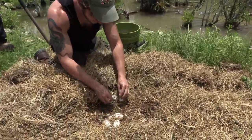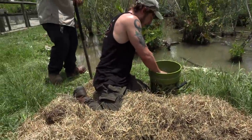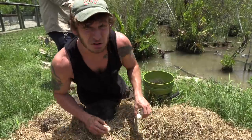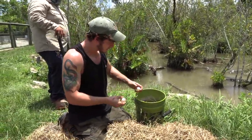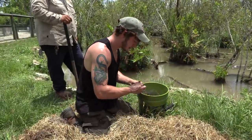Perfect, this is awesome. There's a lot of eggs here. They're gonna have a very successful year producing these alligators. Now, they actually take these alligator eggs into an incubator room. They incubate all the eggs, they hatch out, and they have anywhere from 150 to even 500 eggs hatch out every year. And what they do with all these babies is other facilities that do educational demonstrations, or they have alligators on display, they sell those alligators to those facilities. So it works out pretty well.